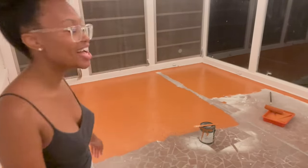Here's one of my new lovely plant babies for this space.